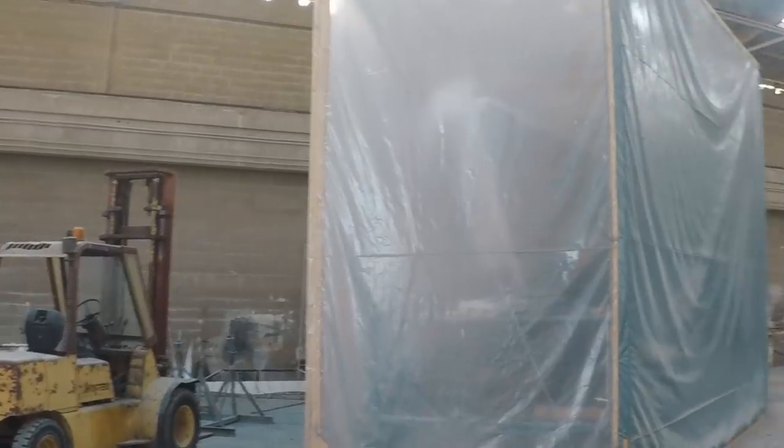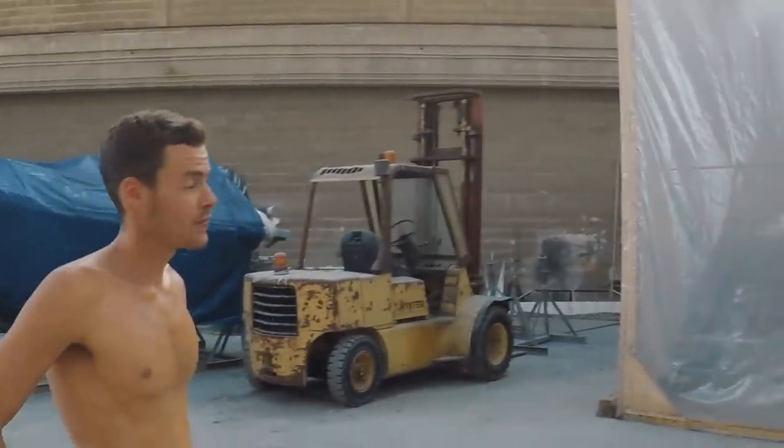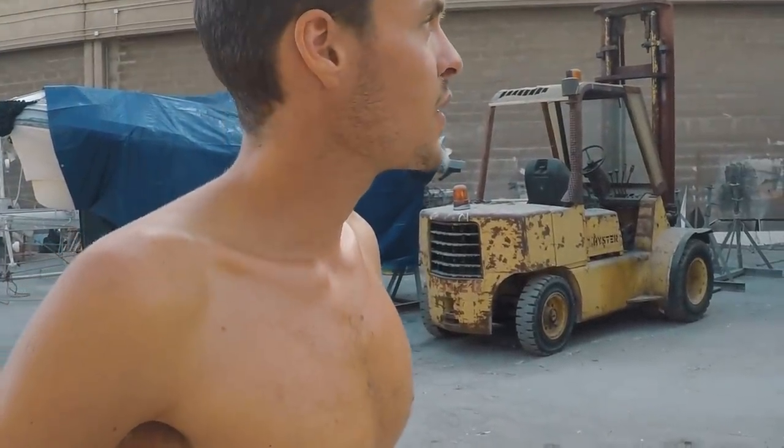So there's actually a boat in this big plastic enclosure, and Aladino, do you want to tell us quickly why you would have a boat in a big plastic tent? Well, I assume that guy is Swiss.